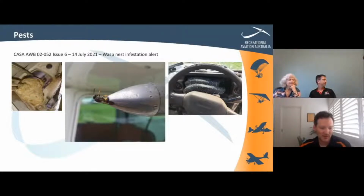Yeah, good. The conditions in Australia for wasps and bees are definitely a great environment. Torpedo tubes are a great thing, but also mice. Now, in New South Wales, we've just had a mice plague go through, which has been quite serious. I mean, they can squeeze through pen holes. They build nests as well. They can chew through electrical wiring. They can chew through cables.